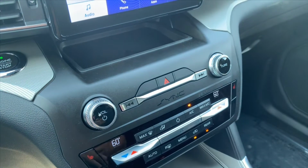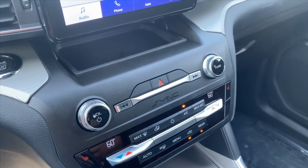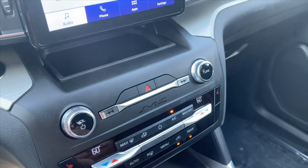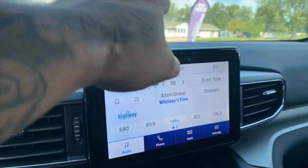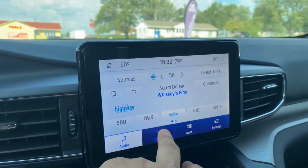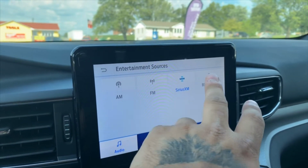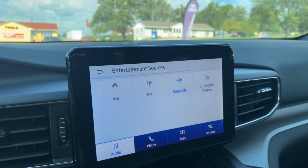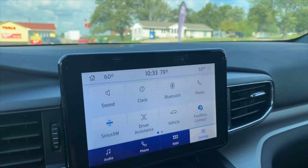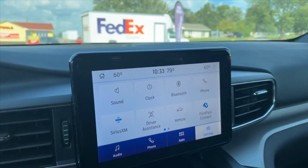Now we'll go on to the radio. If you're familiar with Ford, Ford has Sync. Sync is just Ford's brand of radio, and it has Bluetooth, XM radio, all sorts of other features that you can get. And on this particular model, it has this really nice radio touchscreen. You have all your controls, your audio controls, sources, AM, FM, XM, and Bluetooth radio. This particular model does have that Wi-Fi hotspot built into the car.